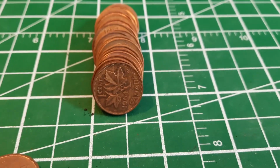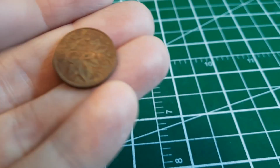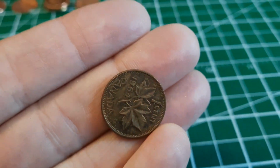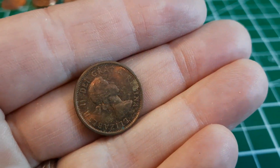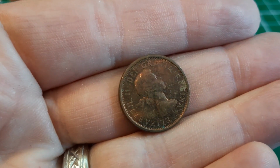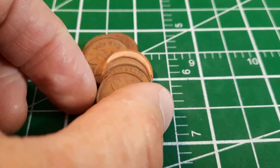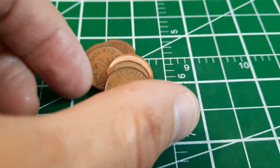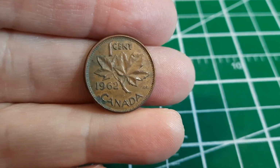Roll number 14, and we are on a roll with our 1964 Laureate Portraits. We've got another one here in pretty nice condition. It's got some cool toning to it, but it looks to be mostly uncirculated. The detail is actually quite pristine. Let's see if I can get a better look. So we'll put that on our board for sure. Just towards the end of roll number 15, and I can see it peeking out at me here. Another Laureate Portrait. This one is a 1962, our first of the hunt.